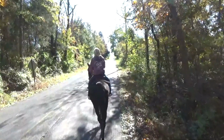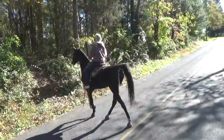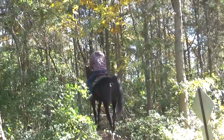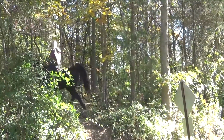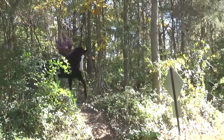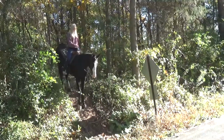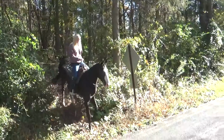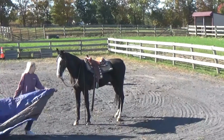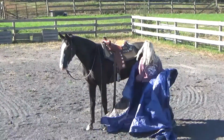He is very sure-footed, very calm, and will not spook out on the trail. He has gone through our program. We've made sure he's been desensitized to all kinds of different things.